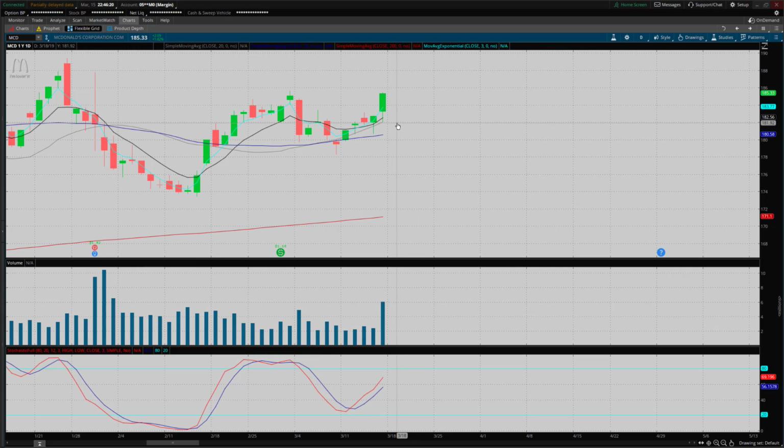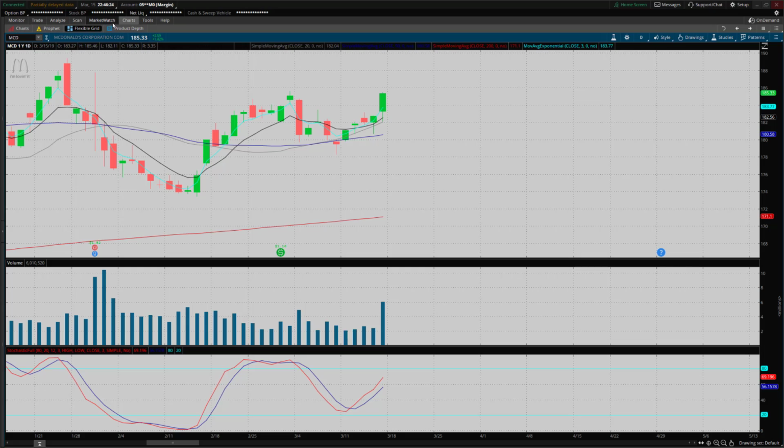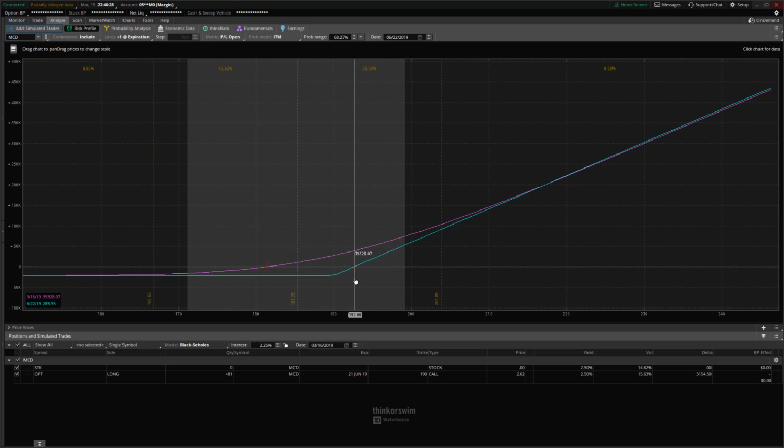So I decided to do an update on McDonald's. Hopefully it's been useful. So far it's a good trade. And well, let's see how good this out of the money call option could get here. So if we get to $200 a share, as it currently stands, at expiration will be a little different. As it currently stands, $200 a share will be around $80,000 profit.